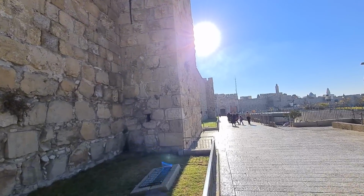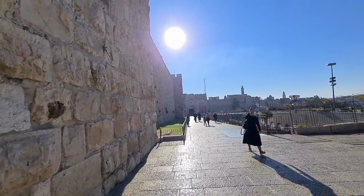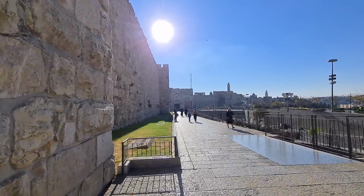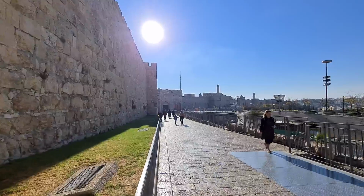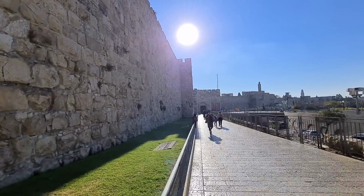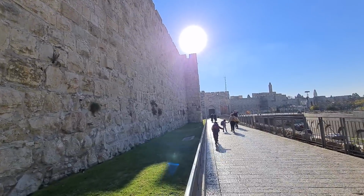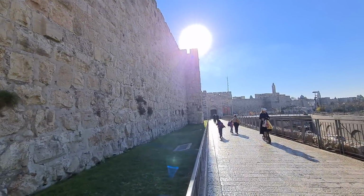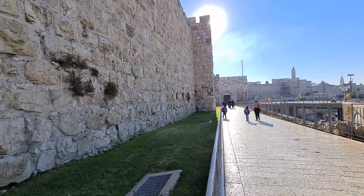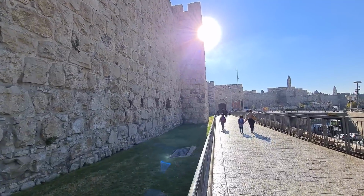David Gate is mainly because the Crusaders called it David Gate because of the fortress that you can see in front of you, which until today is called David's Citadel, which is a wrong name because the one who built it was King Herod, and because it's the highest place of the city, he protected himself there. Remember, King Herod was afraid that someone would kill him. So in that case, 3 names for that gate.